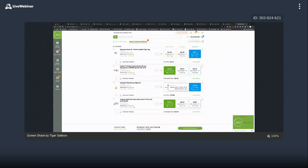Okay. But then here's where my question comes up. Why does it say lowest price in the third column, but then for that topical spray, it says $71 with Patterson and $73 with DC Dental? How come those two don't get swapped? It's simple. The system calculates the shipping cost too. I see. Okay. So $71.19 plus $10.75 is more than $73.88 plus $0 for shipping. Got it. So we've got to keep that in mind at my office when we use Zen for sure.